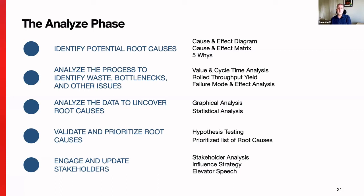So it looks like that's meaningful, but can I prove that mathematically and statistically that is important? So I can then finish with my prioritized list of root causes and keep my stakeholders engaged.